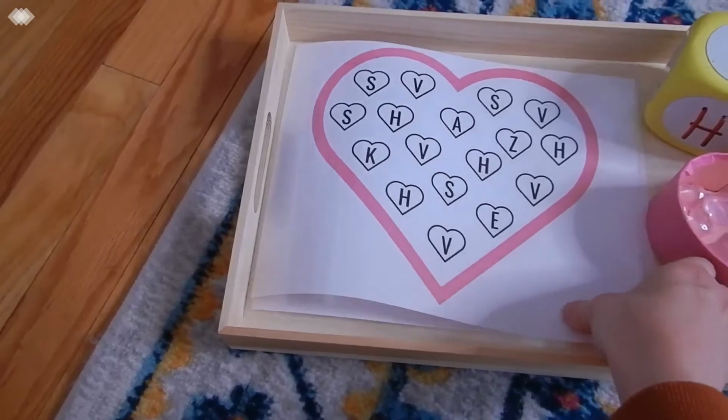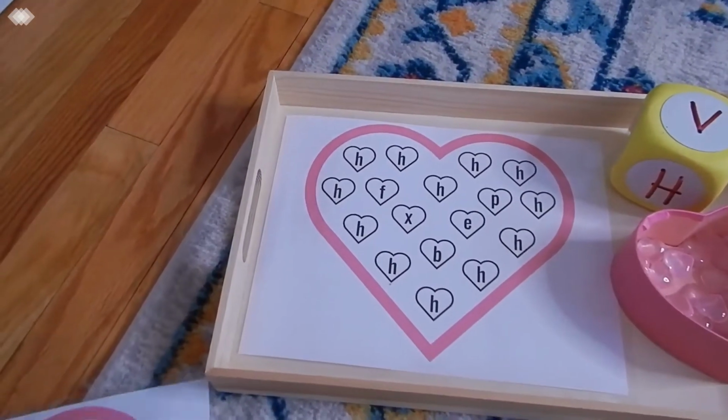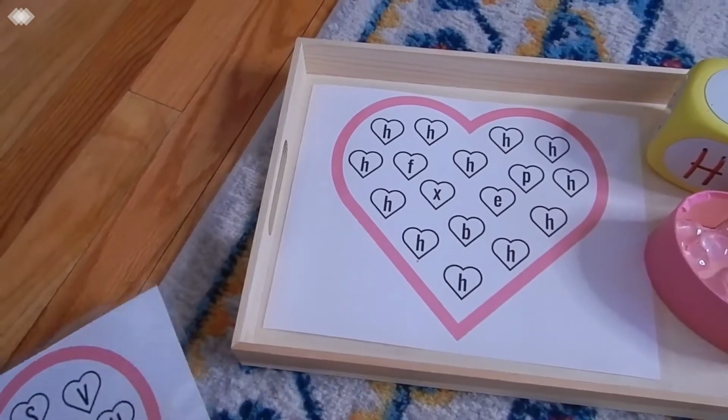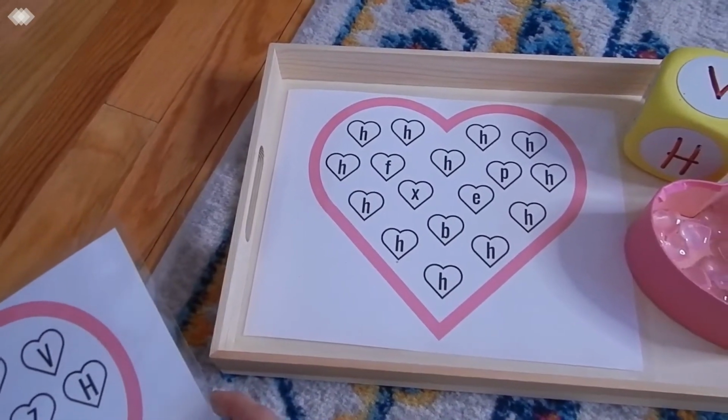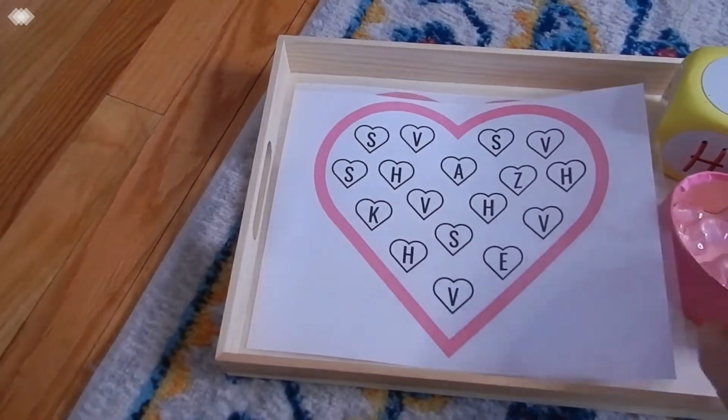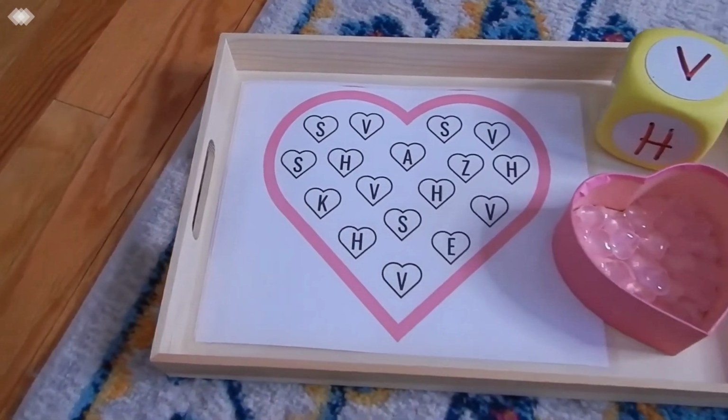All right, so that one's their capital letters, and over here I just have some working on lowercase h's. So she would have to put the hearts on all the different lowercase h's. There's that one.